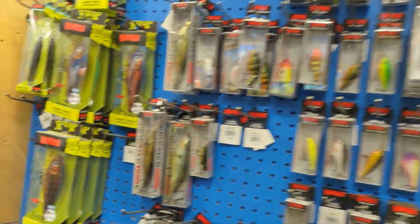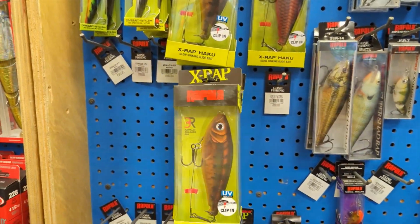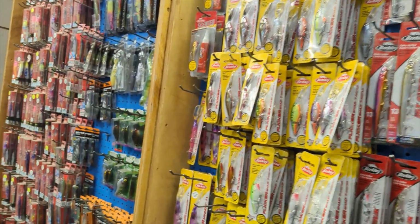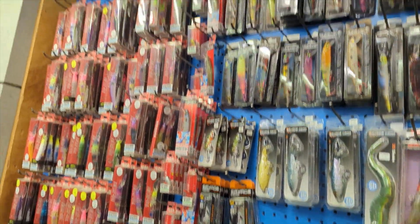Got some big rods here, trolling rods. Some bigger baits for pike or muskie. Some other muskie sized baits, choppos, some Berkley crankbaits, Yozuri Cotton Cordell stuff right here.